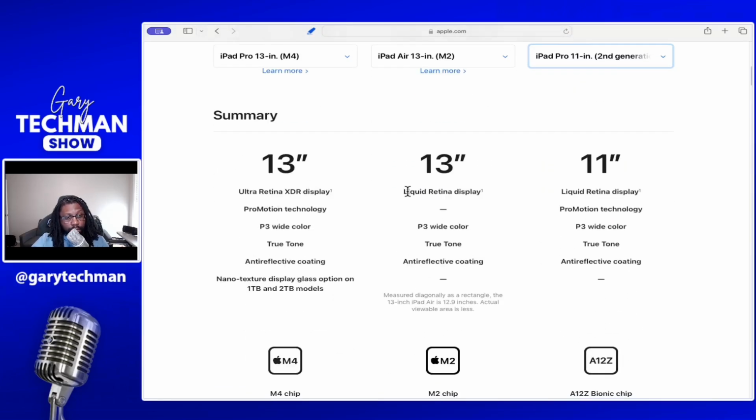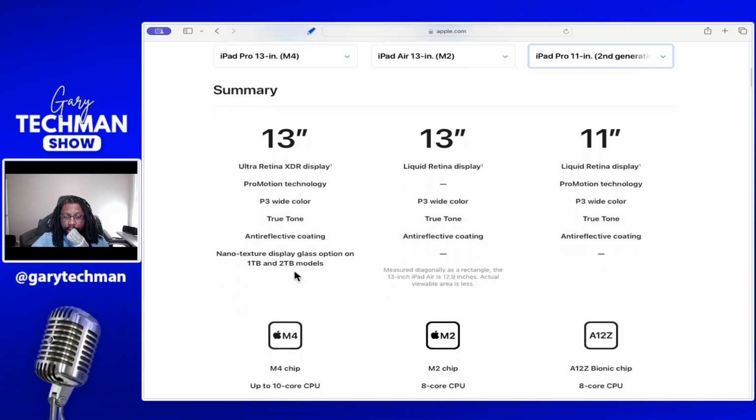They offer a new 13-inch variant now with this generation. Looking at the stats, I don't really care about Ultra Retina XDR. If you care about it, then get the Pro. Liquid Retina display is just fine by me, with P3 wide color, True Tone, and anti-reflective coating. Then you've got the nano-texture glass option on the 1 terabyte and 2 terabyte versions. If you're specific about the cosmetics and you gotta have the most vibrant color and display around, then go with that.